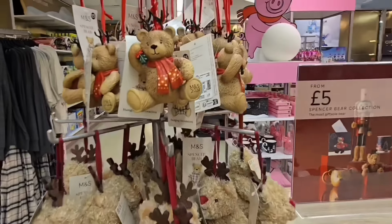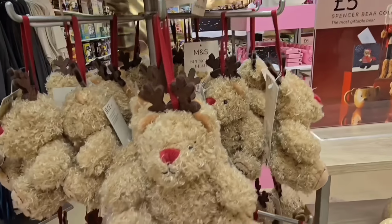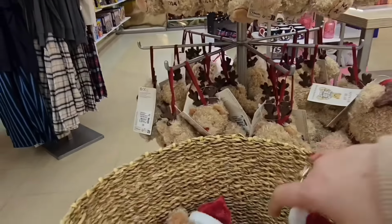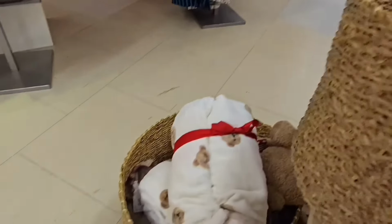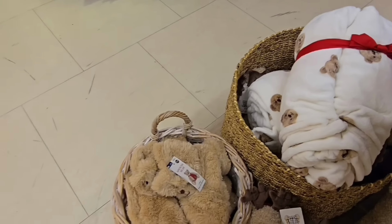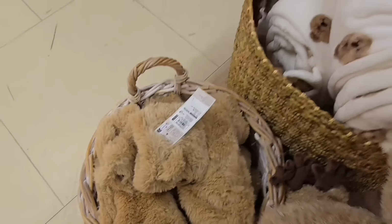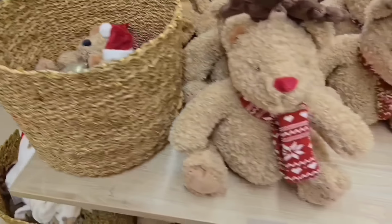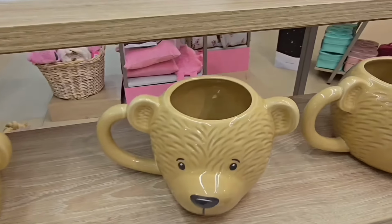Adorable. So you can have a little mini Spencer there. I think he's like resin. This one's a soft one. And then look, got a little star. There's a blanket in there. What's that? And look, he's got antlers on. These are so sweet. He's lovely and soft. Oh, there he is. I love the mug. Look how nice the mug is.